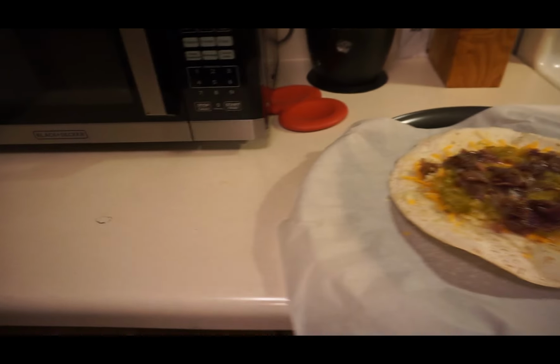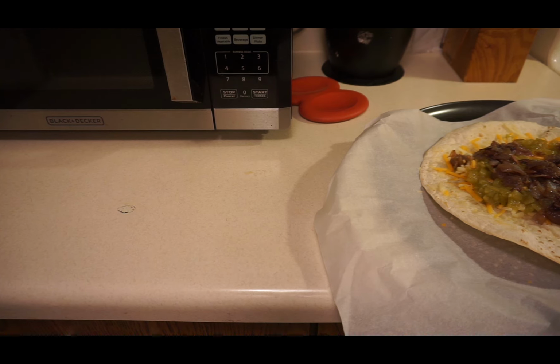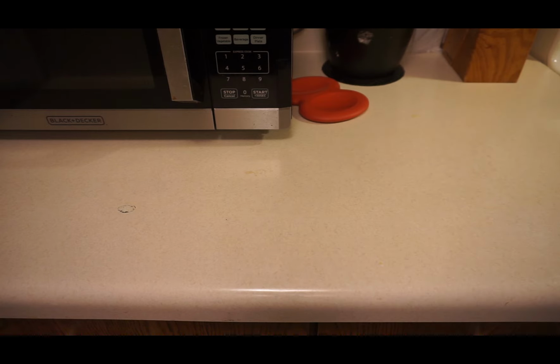We'll move the camera so I can put these in the oven. So we want this in for another 5 to 7 more minutes until the cheese is melted. So we'll put it in, set the timer for 7 minutes. There we go. And we'll come back to that in about 10 minutes, I would say.